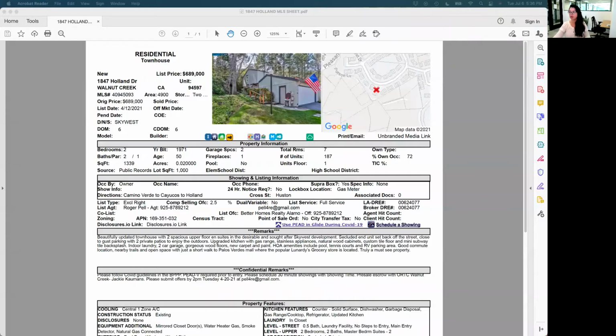So you'll want to pull up the MLS sheet, which I'm going to show you here. All right, cool. So we are going to pull up the MLS sheet. You will want to have this printed off, fold it up for yourself, and take it with you. Before you leave the house or while you're on your way to the appointment, call the listing agent. Find out any and all details that you can.